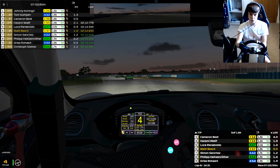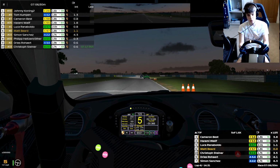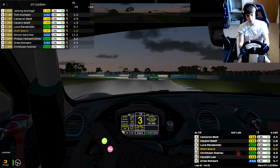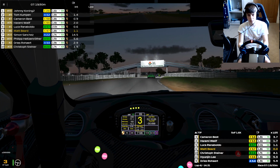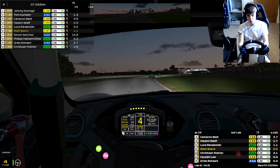That was a better line through turn 1. A lot less understeer. Incident in turn 1. Looks like it's Sanchez. Someone behind us is struggling. Come on. Good line through sector 1. I'll turn around, finding a bit more time.